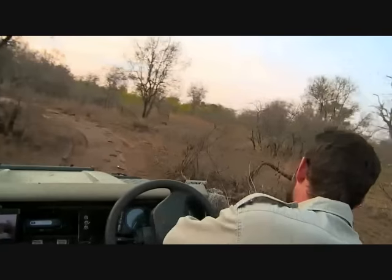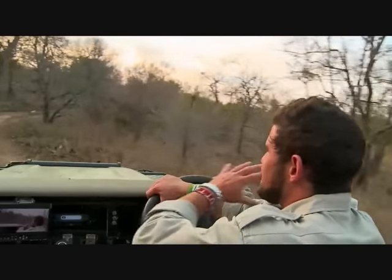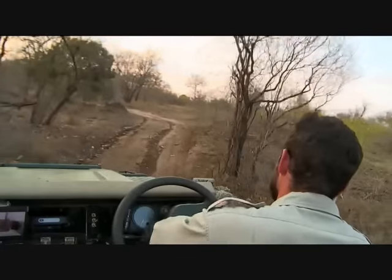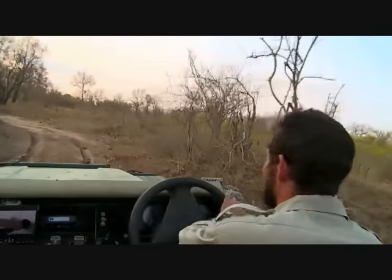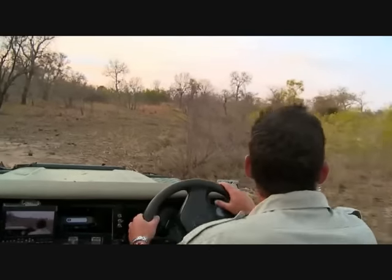It's a very tricky thing at this time of the year, and we've got spoilt in the winter months with very dry and dusty roads which leave very clear tracks of animals as they walk. But after the rains, a lot of these roads have solidified again and make for close to impossible tracking.